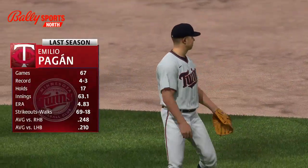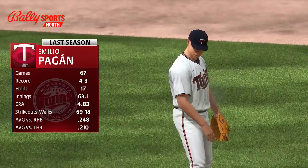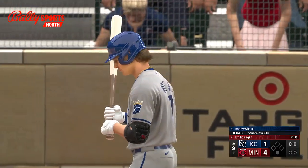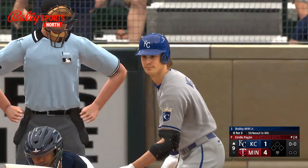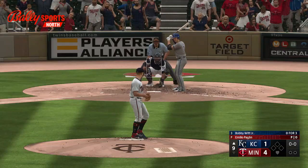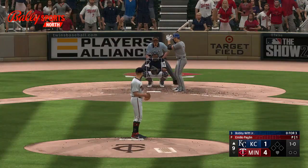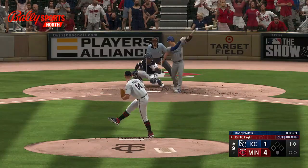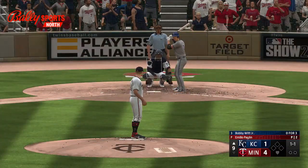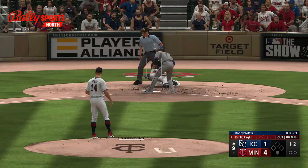Welcome back, and here comes the closer, Emilio Pagan, trying to protect this lead. Number 14, Emilio. All set to start the ninth in this one, and here is Bobby Witt Jr. Here comes a pitch. And there's a ball. And the 1-0. Swing and a foul back. That's out of play. Kicks and deals. And now 1-2.